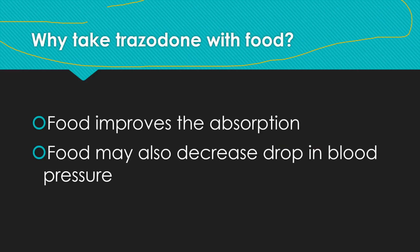Why do I have to take trazodone with food? We get that a lot. On the label, it will usually say take with food. Food actually improves the absorption. It also may decrease some of the side effects that can occur, such as the drop in blood pressure. It also may extend the peak or extend how long the medicine is in your blood, so it lasts longer and you get that good night's sleep with the trazodone.